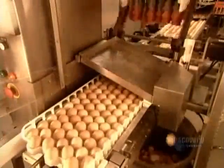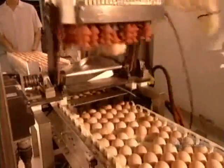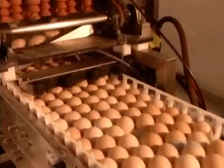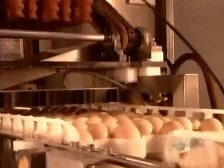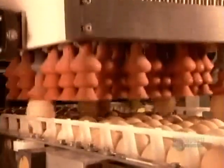After 18.5 days, the eggs come out of incubation and go on to a conveyor belt. They pass under an infrared sensor that detects any whose color is too transparent. These are unfertilized eggs that slip through. The sensor triggers a suction device to remove them. They go to a rendering plant to become animal feed.